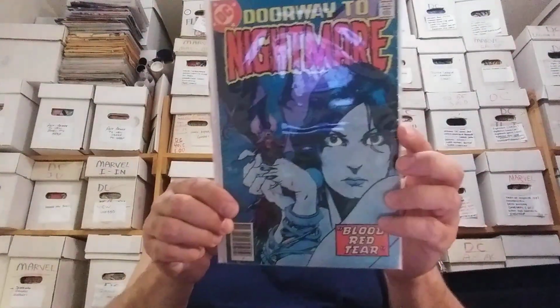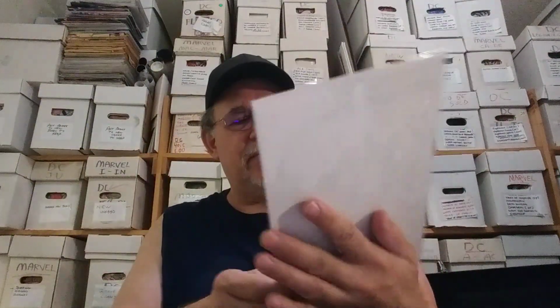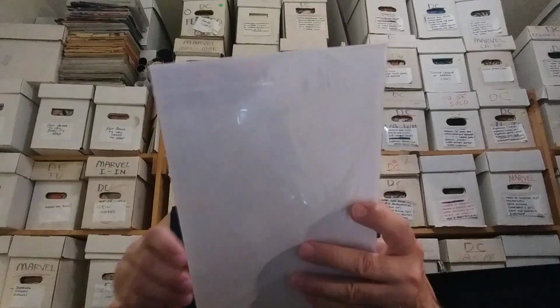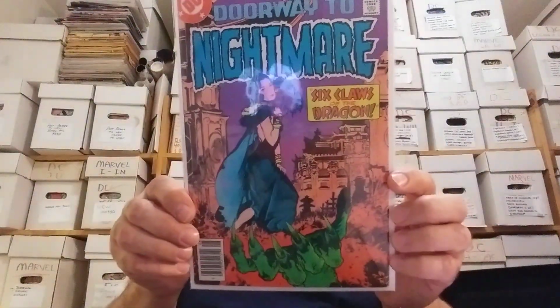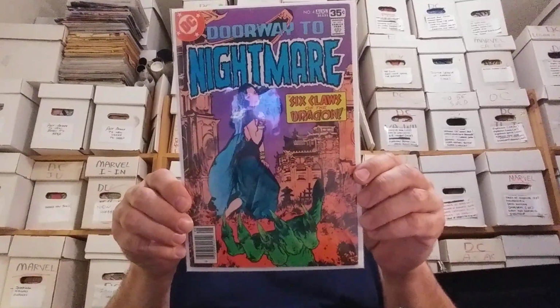But yeah, just great stuff. I think maybe Rick Estrada did the art in that one. Okay, here's number 4. Another great Gothic Kaluta cover. And I think the interior art of this one was done by Johnny Craig.